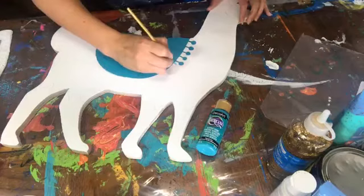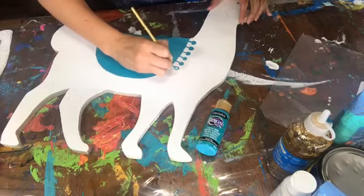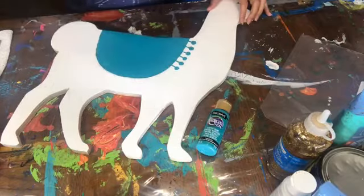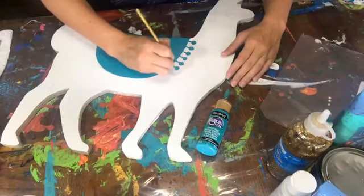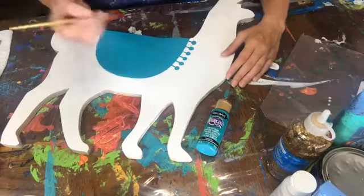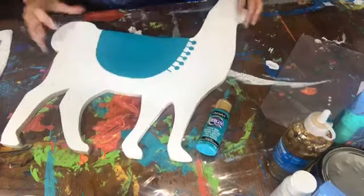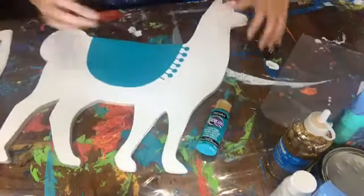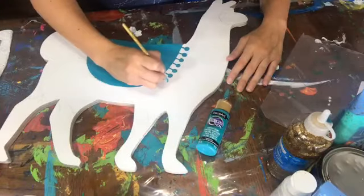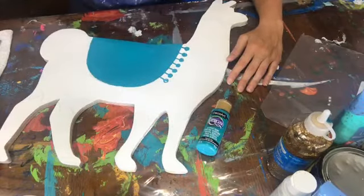Whenever I teach paint parties, I always like to tell people everything starts to come together those last 20 minutes or so. That's when everything really comes together. This has been a really easy painting because I just took the wood and painted the whole thing white, and then I'm going to add a lot of fun details to this llama and kind of give him some personality.